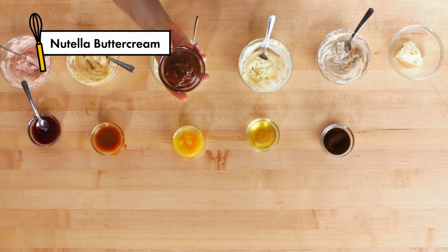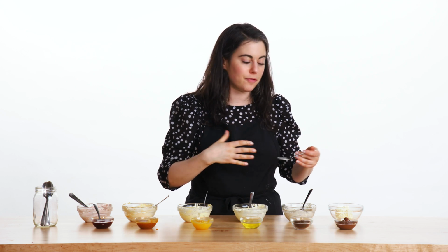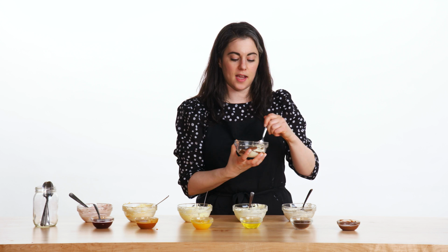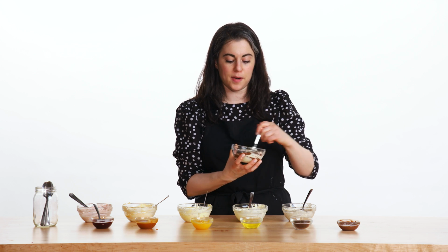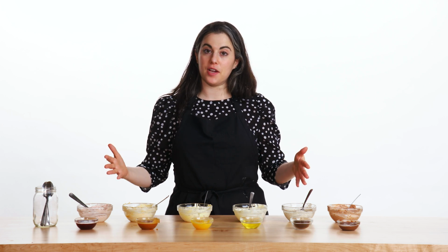Nutella. Nutella already sort of has the consistency of buttercream, so it incorporates really beautifully. The only thing is Nutella is pretty sweet, so you don't want to add so much because you're adding considerable sweetness to something that's already pretty sweet. Kind of unexpected, I think, with buttercream. Really good on chocolate cake. Really good on any flavor cake. So once you've made that smooth buttercream base, there's really endless ways to then flavor it.